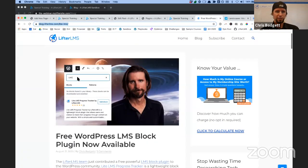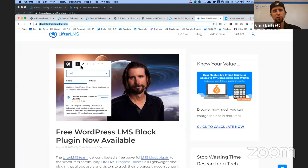Again, just go to the top of any WordPress post or page, hit that plus button, and type the word LMS, course, or membership site, and you're going to be able to find this little block plugin. It is completely free. It is a contribution that we're making to the WordPress community based on our niche and area of expertise when it comes to learning through websites on the internet and the whole LMS and learning experience design. So do a search for LightLMS Progress Tracker and you'll find it.